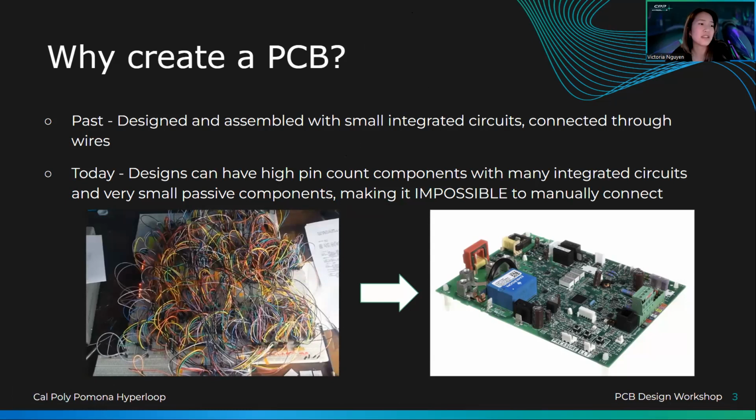And today we have the technology to create an electronically digital design of a circuit, which is very nice because I did some research today, and you would not be able to manually connect PCBs together like we did in the past, just because our technology is so advanced at this point that we need this new development.